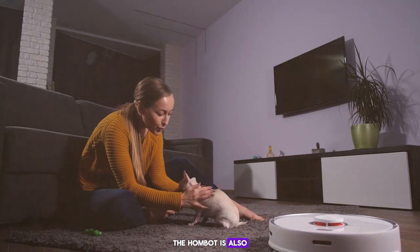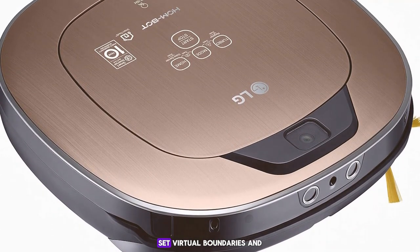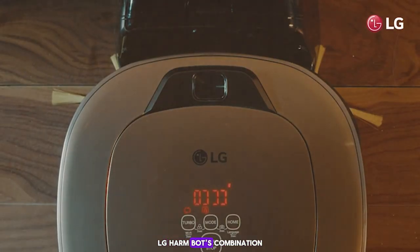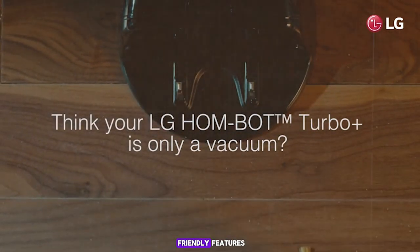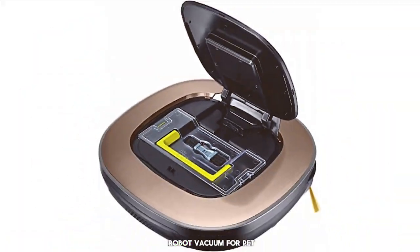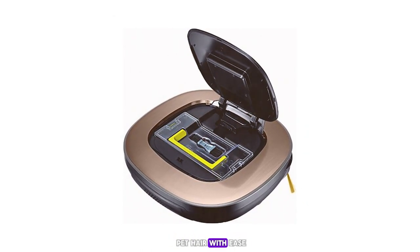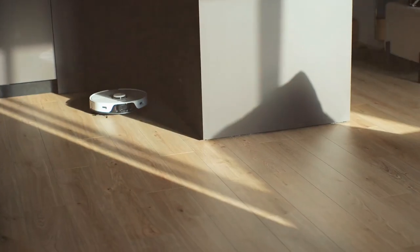The HOM-BOT is also compatible with the LG ThinQ app, where you can schedule cleanings, set virtual boundaries, and receive notifications. The LG HOM-BOT's combination of powerful cleaning, advanced navigation, and user-friendly features make it the best robot vacuum for pet hair on our list. Its ability to tackle pet hair with ease and its advanced technology set it apart from the competition.